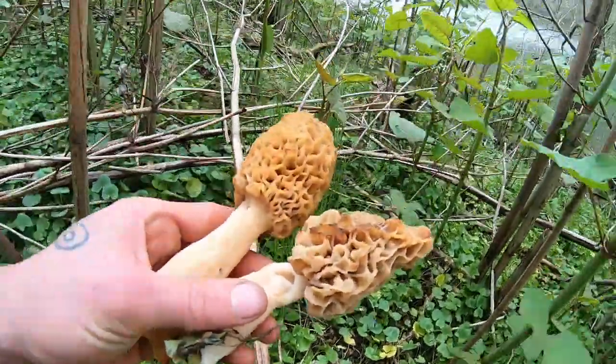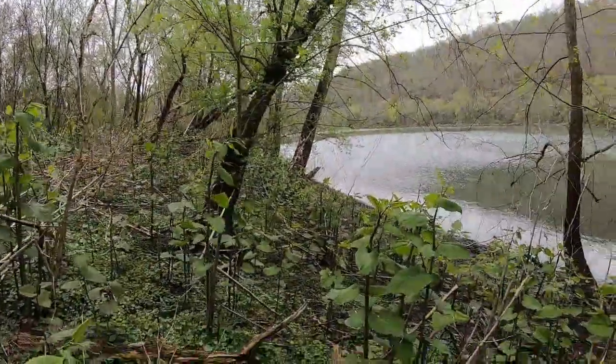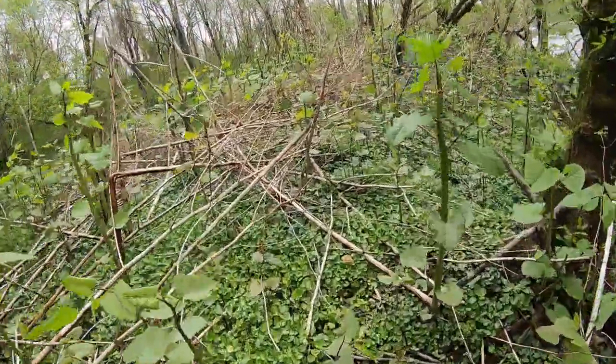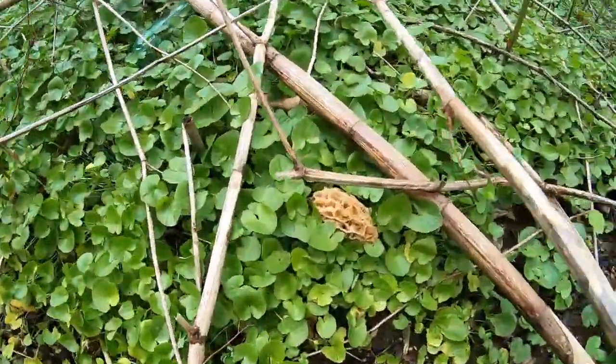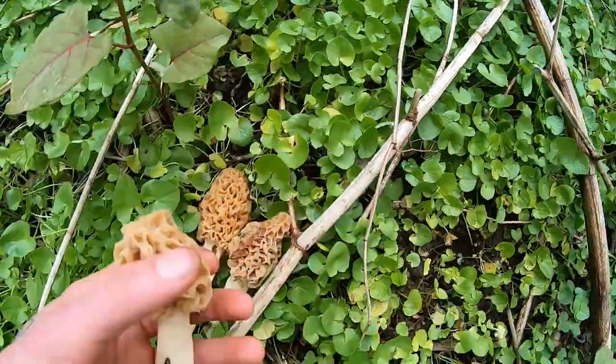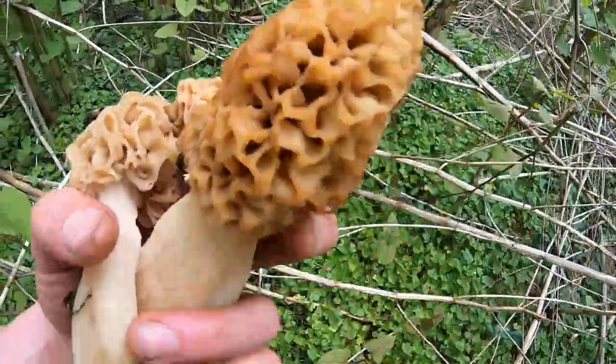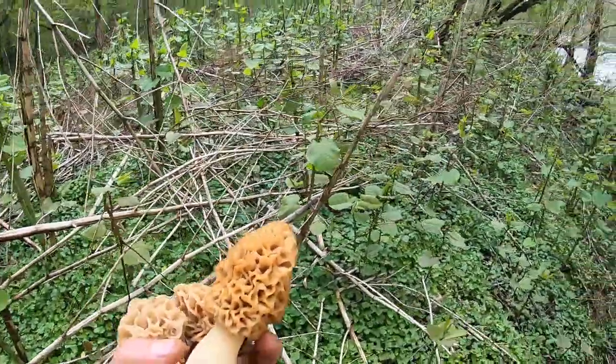That is really lucky. Those are some really nice morels right there. We're not doing too bad today, guys. Not gonna lie, I'm a pretty happy camper right now. Oh boy, there's another one. It's another big one. There's another one right there. Oh yeah. Oh man. Not as big as the other two, but I won't complain. Are there any more? All right, guys, if I find anything else, I'll let you know.